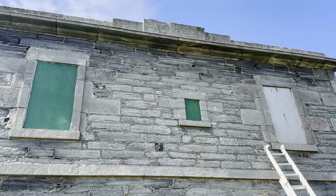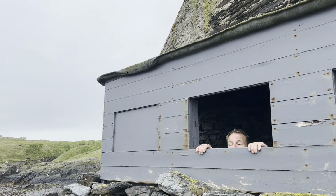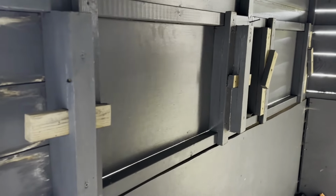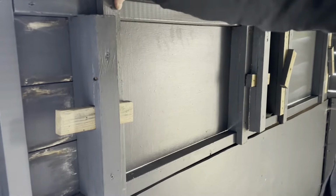I finished off painting the boards at the lighthouse, and we have also done some repairs in Cowhide. So we're in Cowhide. This is the old format of the window. Mike, would you care to demonstrate getting it out?